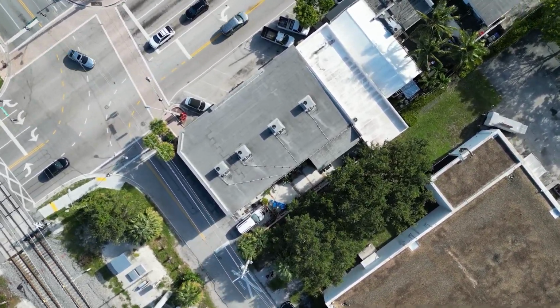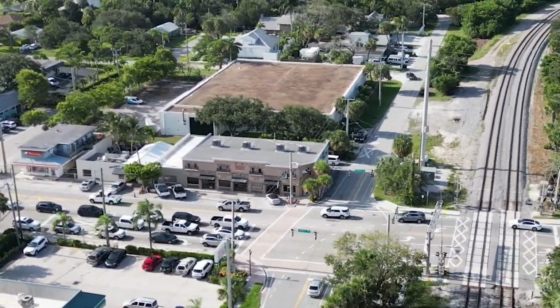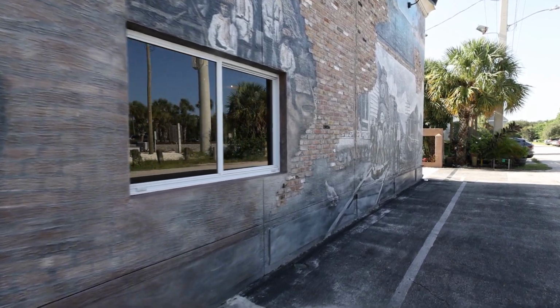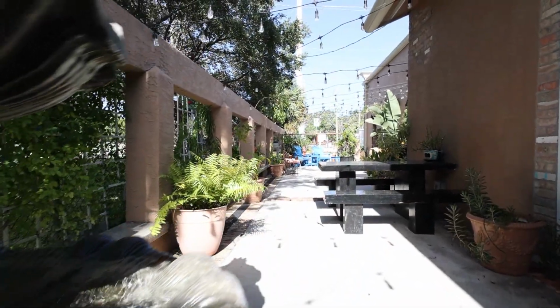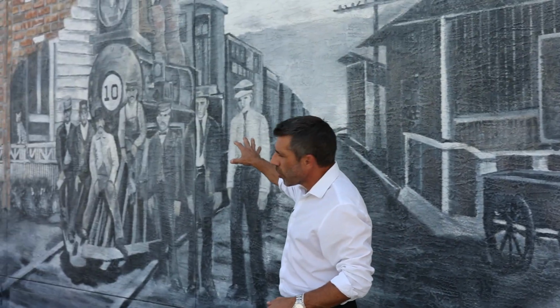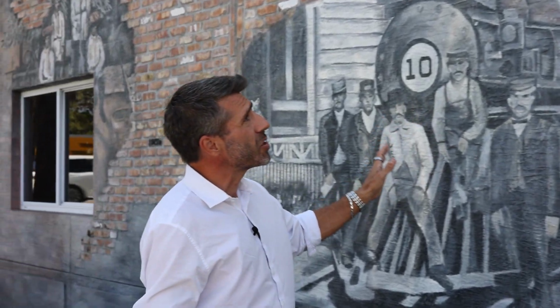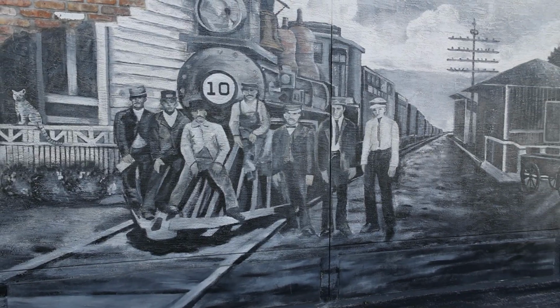Here I am on the outside of 105 Center Street. This property, Ferrovia, has got a lot of really cool aspects to it. The building itself is actually poured concrete with rebar going all the way up. You're gonna see all the cool aspects of this home. You'll see little stuff here like the dog drinking out of the dog bowl. We have a homage to Henry Flagler here. So you got these murals that are all over this building. He did these cool stucco pieces where you have the brick fascia coming out.